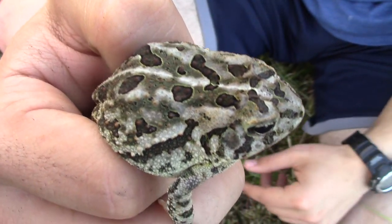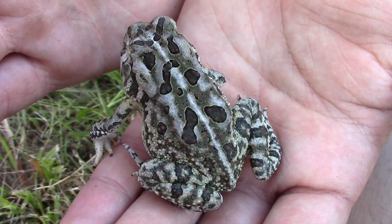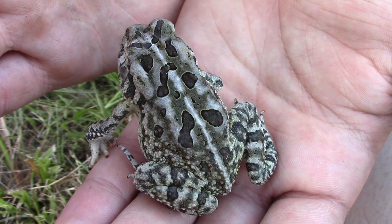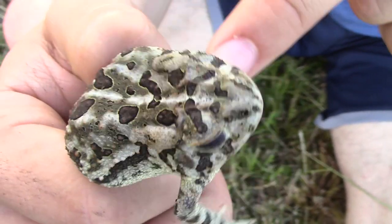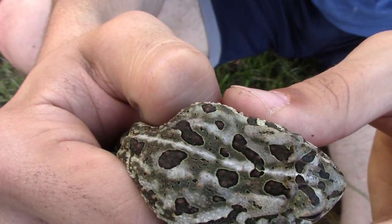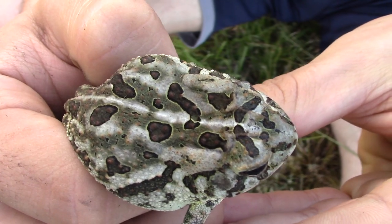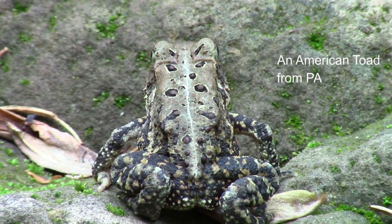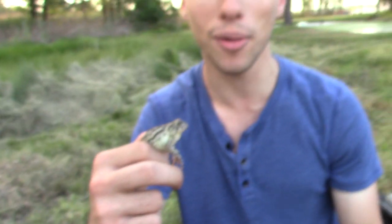You see that? That is a very distinct feature about the Fowler's toad. These guys often have a lot more of a green tinge to their bodies than do the American toads. And a very easy tell is if you look in his spots there, you'll notice that for each of those dark brown spots, there are about 3 to 4 warts in there. Whereas with the American toads, they'll usually only have one wart in their spots. So that is a very dead giveaway that this is a Fowler's toad.